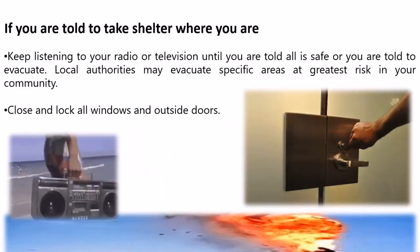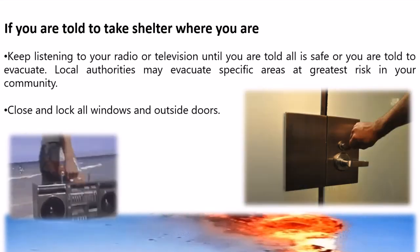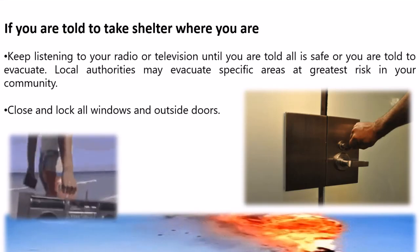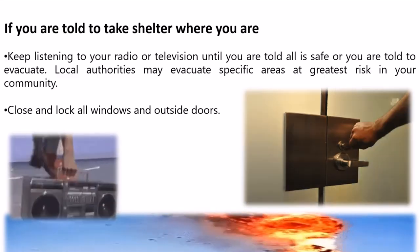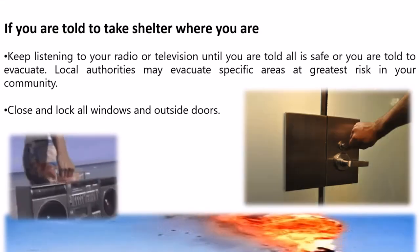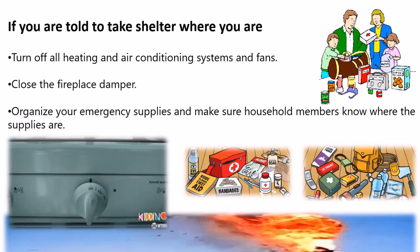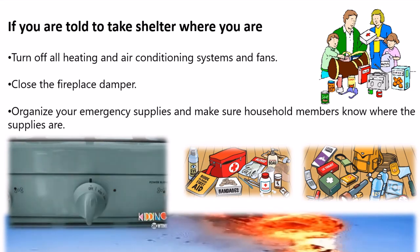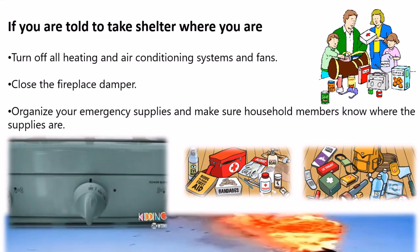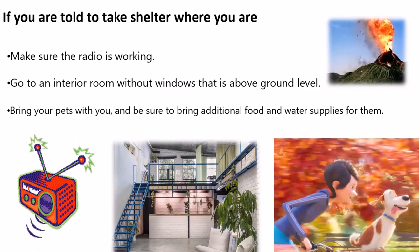If you are told to take shelter where you are, keep listening to your radio or television until you are told all is safe or you are told to evacuate. Local authorities may evacuate specific areas at greatest risk in your community. Close and lock all windows and outside doors, and turn off all heating and air conditioning systems and fans. Close the fireplace damper. Organize your emergency supplies and make sure household members know where the supplies are. Make sure the radio is working.